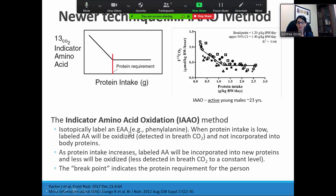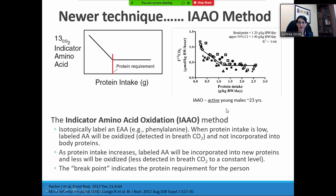Okay, and these are statistically derived. So you can see here the break point. These are some actual data from active young males that are 23, and you can see each individual person is represented by circles or squares or whatever, depending on the amount of protein they were given at the time. So what you end up with is just a bunch of circles and squares and triangles, filled in circles, whatever, all over the actual graph. And then statistically, you're able to derive this break point in the graph. So you can kind of see here there's like a U-shaped situation happening, or a backwards J rather, in which case you can assess the break point and look down at the x-axis and figure out what the protein requirement is for these particular individuals.